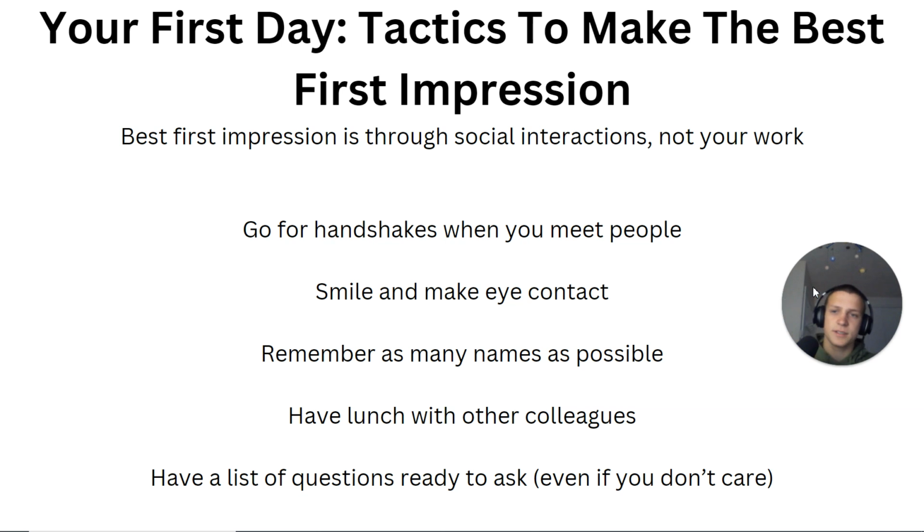Okay. So as I said earlier, the best first impression is through social interactions. It's not through work. You don't have to design a car on your first day. It's just about being a nice, friendly person on your first day, and then your line manager's going to like you, your team's going to like you. As simple as that.